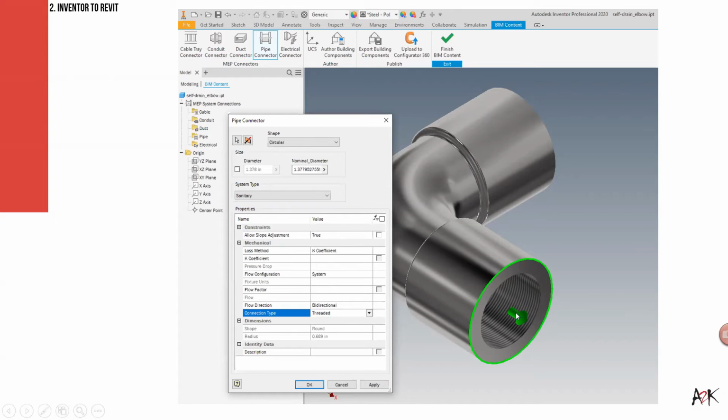So we can have a full MEP system and have all these pipe connections, and we can place these accordingly. So we can have a pipe connection at the end here. We can put that in as a circular shape. We can set this diameter. I can see it's going to like 20 decimal places there. I would probably round that up. And we can have the connection type as well. So we can note all these parameters that we can then use in Revit. So we can have a loss method, flow configuration, flow direction, etc.